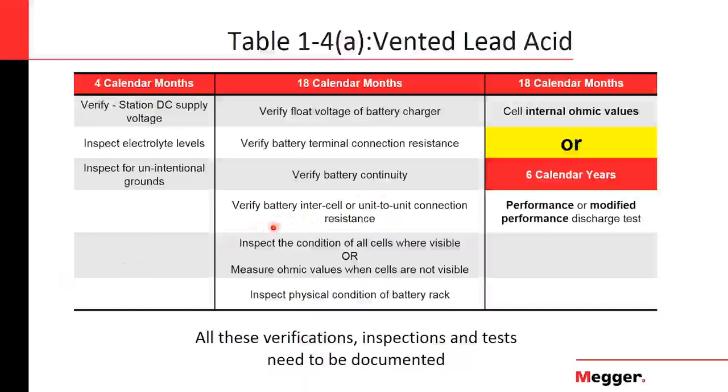And this is also confirmed with battery intercell or unit-to-unit connection resistance, basically a strap resistance measurement. It's also a very basic measurement, but it's very important because it will give you very important information about the condition of each cell, or if you are probably causing a problem on a specific cell.